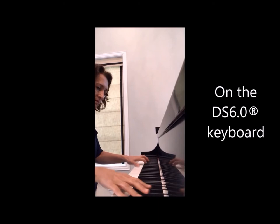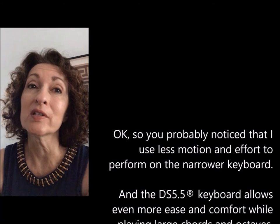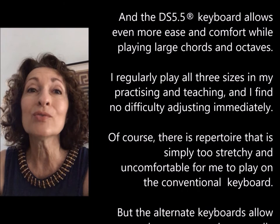Okay, so you probably noticed that I use less motion and effort to perform on the narrower keyboard. And the Donison Steinbuehler 5.5 keyboard allows even more ease and comfort while playing large chords and octaves. I regularly play all three sizes in my practicing and teaching, and I find no difficulty adjusting immediately.